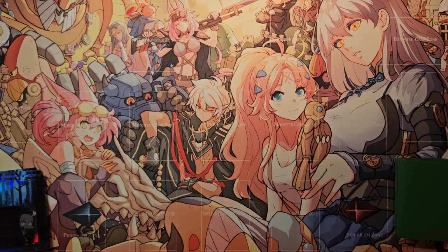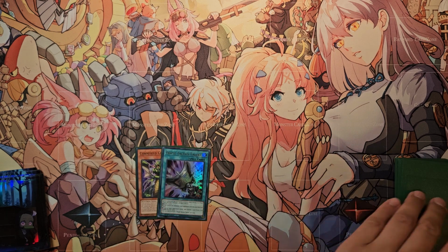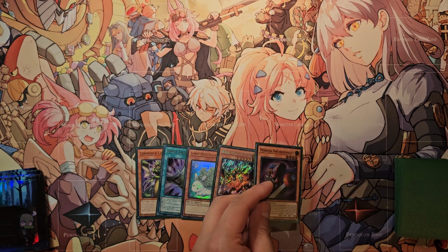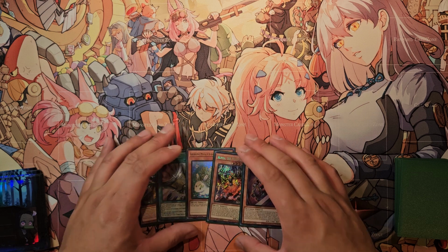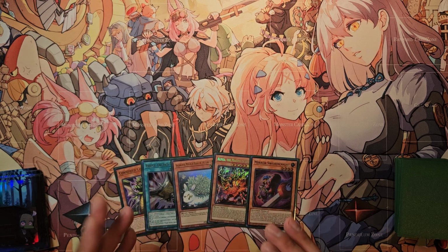So we went ahead and cut the deck, and we're going to start with the 5-card opener. We have Kodal, Talents, Kalantosa, Alpha, and a Sword Knight. So this is obviously really, really strong. Whether you're going first or second, this hand is still great.